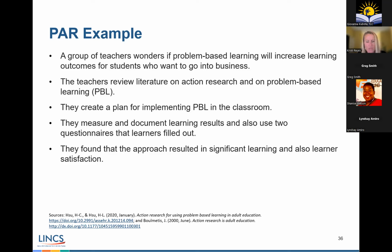So I'm going to then measure and document the learning results and use a couple of questionnaires that I have students fill out before I start the problem-based learning lessons and after to see their reactions anecdotally, the more qualitative sort of data. But then I can also go to quantitative data to see if that increased student engagement, student persistence, student outcomes as well, right? So comparing what I wasn't doing in the past to what I have implemented. And so perhaps then the teachers involved in this would find out that the approach resulted in significant learning gains as well as learner satisfaction. When I ask students, did you like those problem scenarios that you were working on with your classmates? And they say, yes, this really helped me understand how to solve business problems. Okay. So that would be one example.